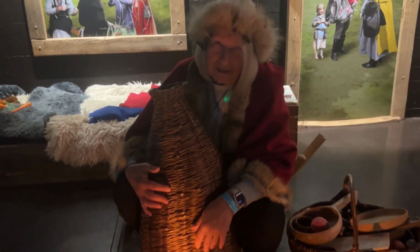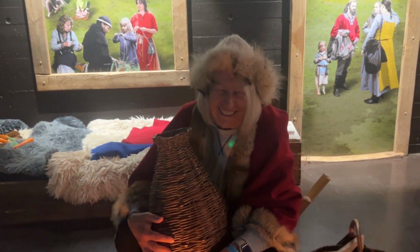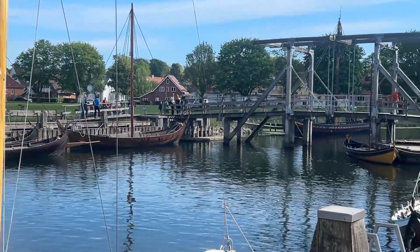By the campfire in costume, my imagination lit up. I became at one with my Viking ancestry. I'm getting seasick. It felt like stepping back in time.